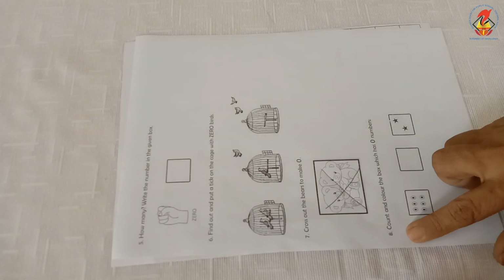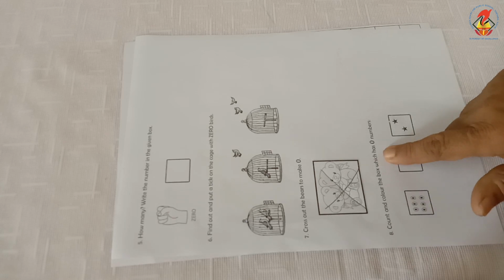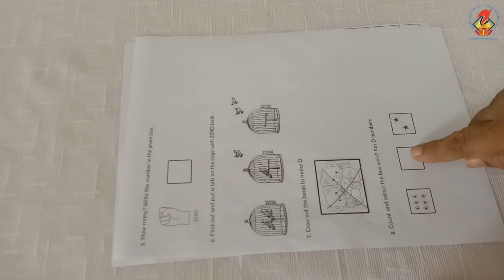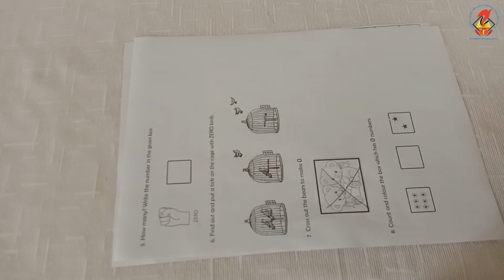Now the next question is count and color the box which has 0 numbers. Here you can see 3 boxes and there are some pictures inside the box, but one box is empty having nothing. When there is nothing, it is 0. So take your point finger and find out which box is empty and then you color the box.